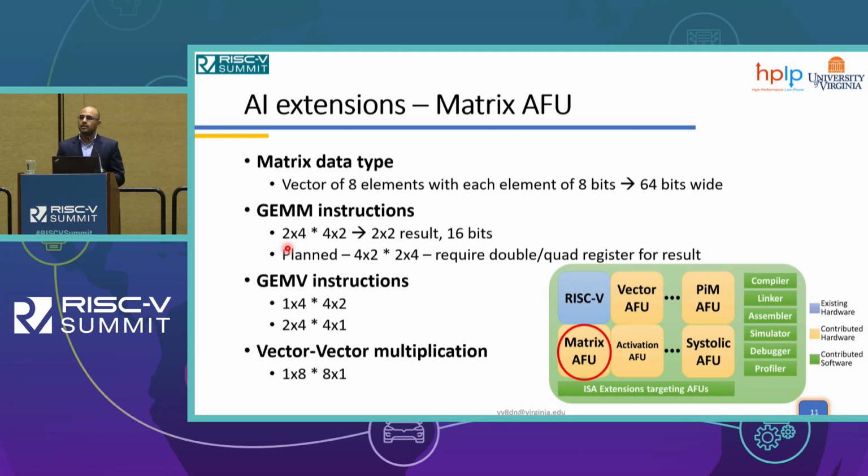Once we had implemented this, we went back to see how other processors are doing it. We found out ARM is doing exactly the same thing in their Thumb instructions, on the neural network side instruction sets. Similarly, there are matrix-vector multiplication instructions and vector-vector multiplications, and this is essentially the dot product.